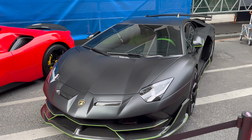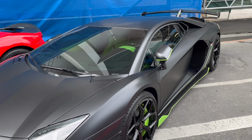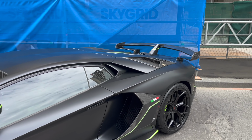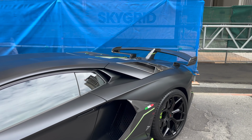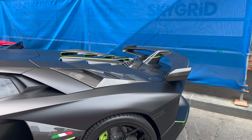Now, SVJ or no SVJ, because something just seems a little bit off. I don't know if these are actual Novatec parts or what. But the interior does seem a little bit strange. I think it's an aftermarket body kit, so I don't believe this is an actual SVJ. If it's Novatec parts, then I guess cool, but I don't know. Something seems a little fishy.